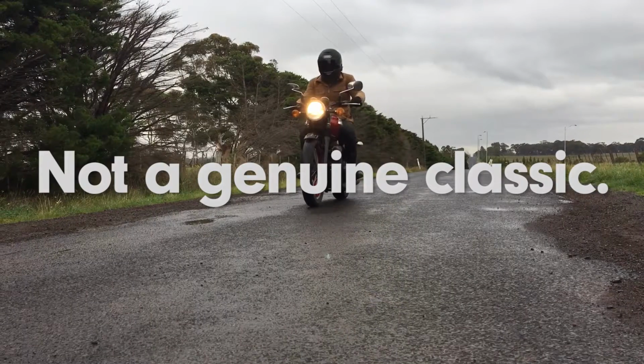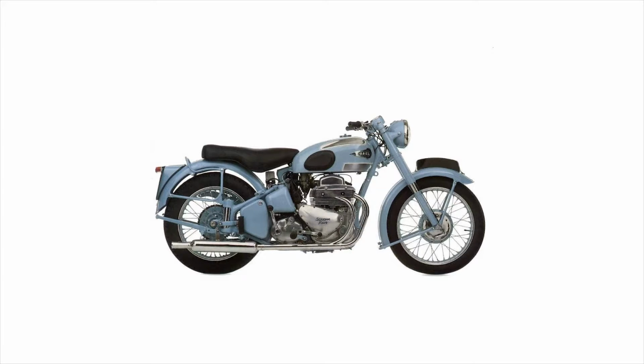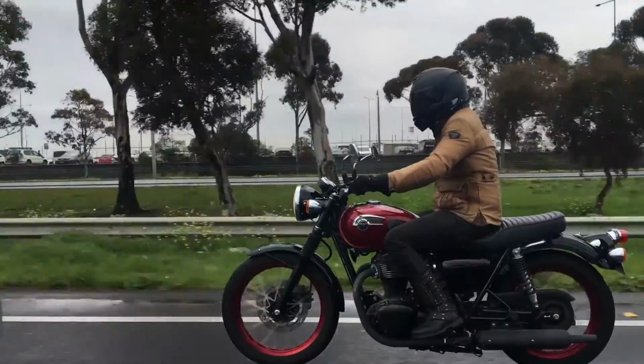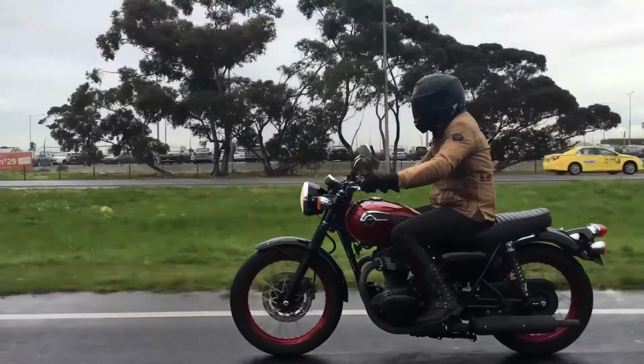It's not a genuine classic. True, but go ride your Ariel Square 4 every day and see how you go. Oh, you mean genuine like the Triumph Bonneville? Well, the Hinckley and later Bonnevilles have nothing to do with the original except for the name. They're fine bikes really, but that badge means nothing. The W800 looks more like an original Triumph than a Triumph does, and it feels more like one too, without having to push it everywhere.